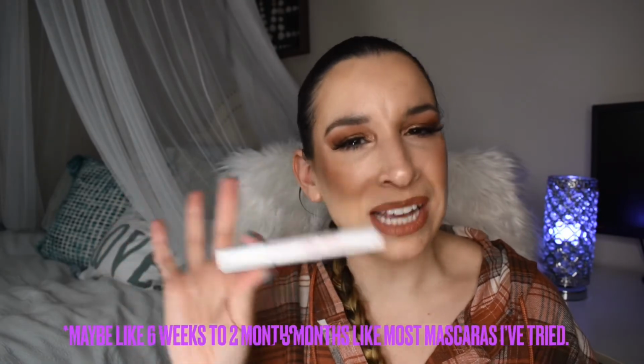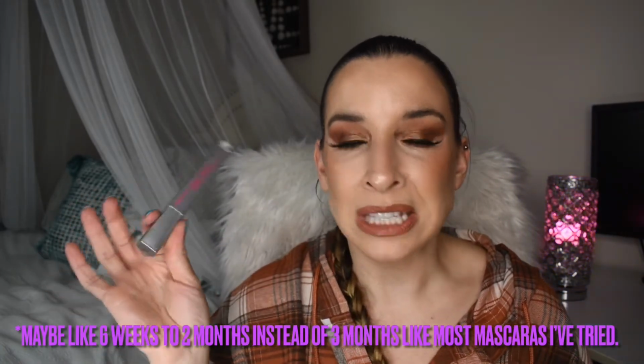Now this is not totally empty, but I've noticed that when I've tried to use it, it's gotten a little gunky and gummy on my lashes, and I just don't want to mess with it anymore because it's kind of just done. What I will say as a complaint about this is that it did get to that gunky point a little faster than some other mascaras. I feel like I got my use out of it. It didn't go so quickly, but I definitely feel like I've gotten a little bit more time with some other mascaras where they didn't get as gunky as quickly.